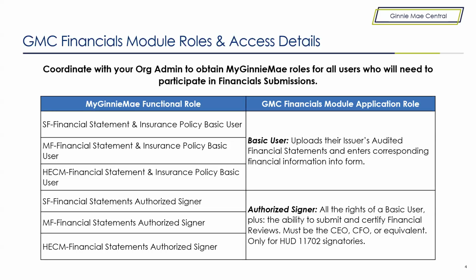Yes, I do. So authorized signer, and I spoke to my Ginnie Mae rep about it from the last time this call went into session about the CEO, CFO equivalent. And he had said that as long as we are a signer in the 11702, we would be able to do this authorized signer. Is that accurate or not accurate? That would be accurate for the insurance module, which is a different authorized signer role. However, for the financials module, that person that is certifying must be CEO, CFO, or equivalent.